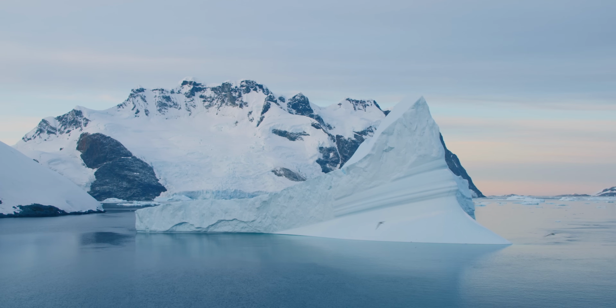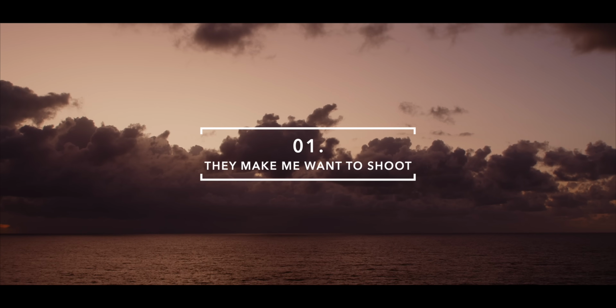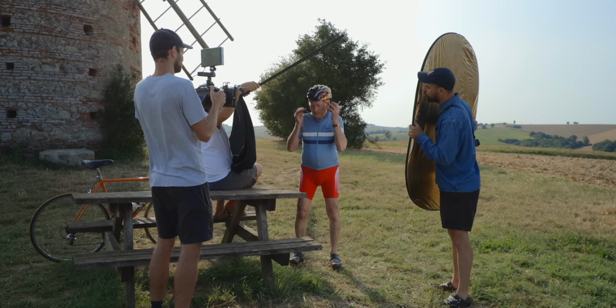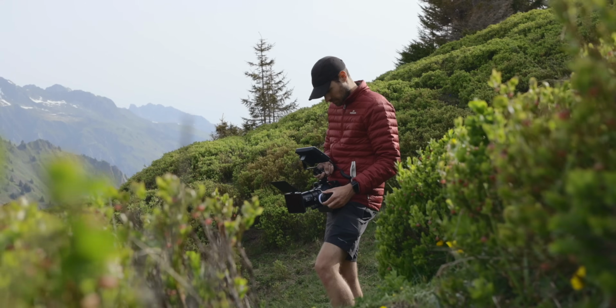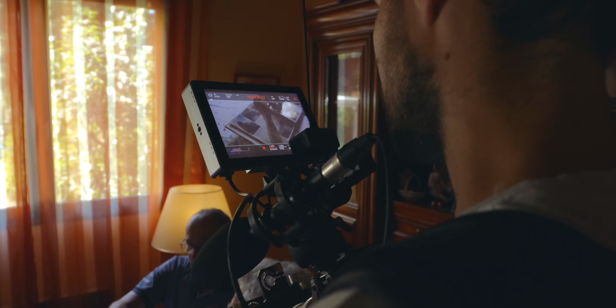After years and years, I realized that the most important thing for me that these cameras give me is that they make me want to shoot. They don't get in the way. For documentary work, this is extremely valuable. I love the shooting experience. From all the cameras that I've ever used, they are the ones that still inspire me and get me excited each time I use them and look at the monitor.